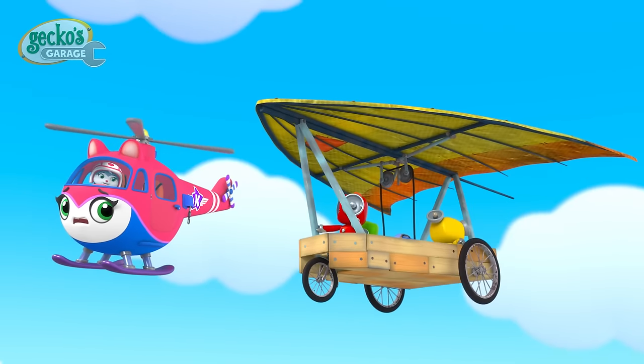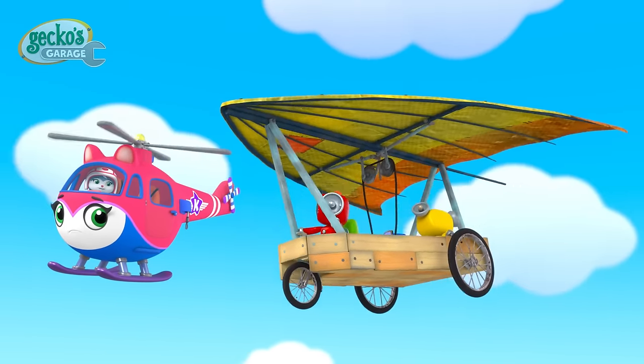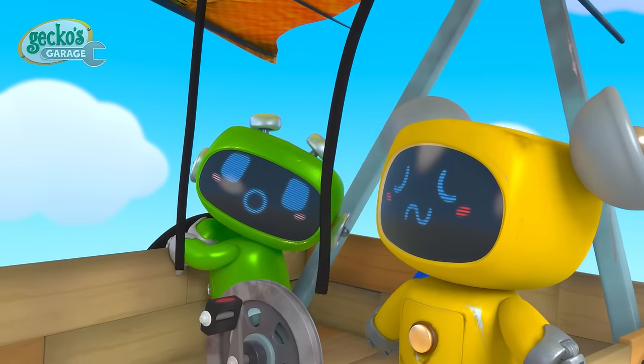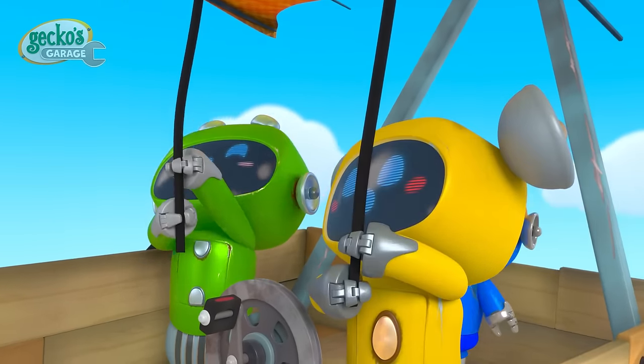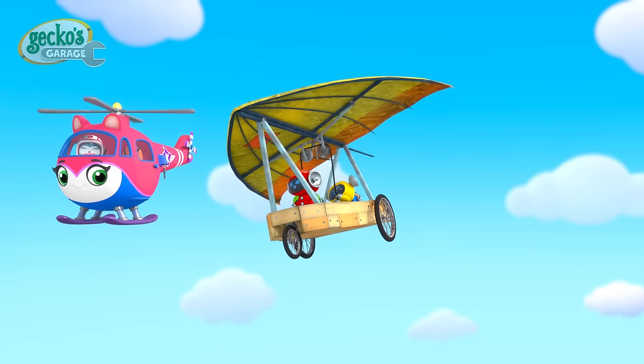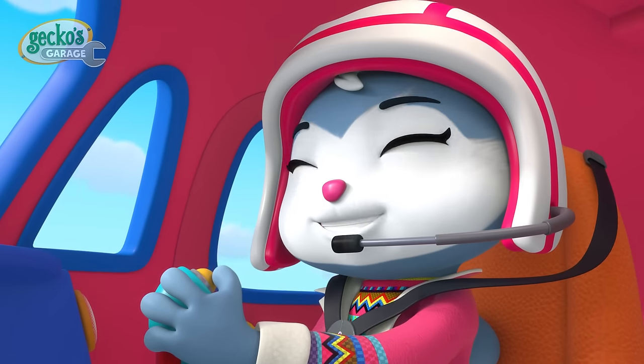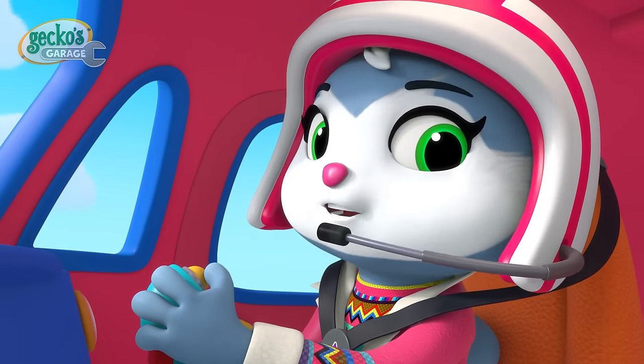Hola, Mechanicals. Stay calm and follow my instructions. If the joystick and cables are broken, you need to grab hold of the loose cables to steer. When you pull down on the left side, the machine will steer left, and same with the right. Now hold on tight. It will take a little longer to get home than planned.